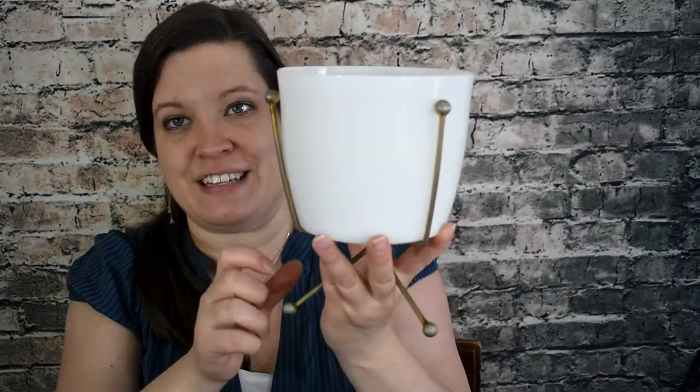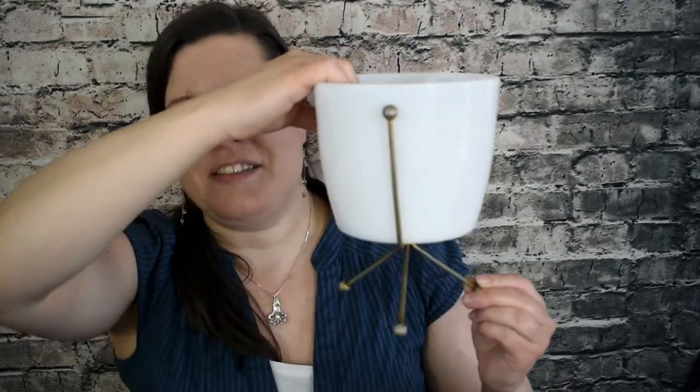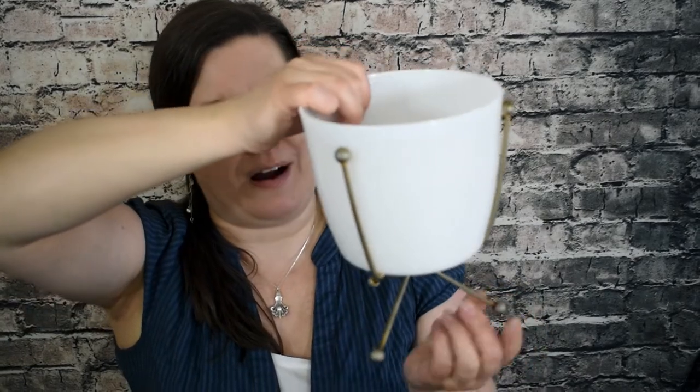I almost forgot to share one of my favorite finds. I spotted this mid-century modern planter and had to have it. This is a milk glass or a white glass planter base, and as you can see, we have the chrome bottom. As you can see, the shape screams mid-century modern, and I almost never find things like this, so I was so excited to pick it up. As you may know, I love plants, and so I was so excited to find this planter to display my plants.